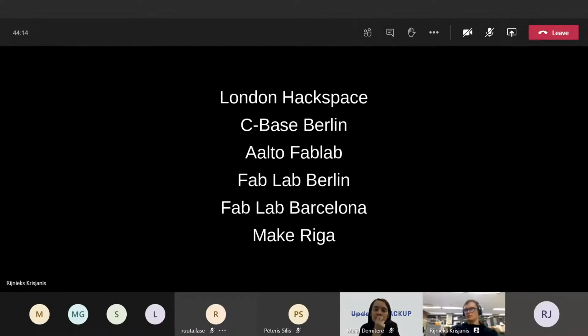I have seen pictures and read about many more spaces, but I think the first hackerspace where I was is London Hackspace. I hope it still exists. I think their wiki page is really nice, and it's a really nice space. You should go there if you have an opportunity. So that was my first interaction with a hackerspace. Back then I didn't really understand what it is, but I was asking questions and I learned more.